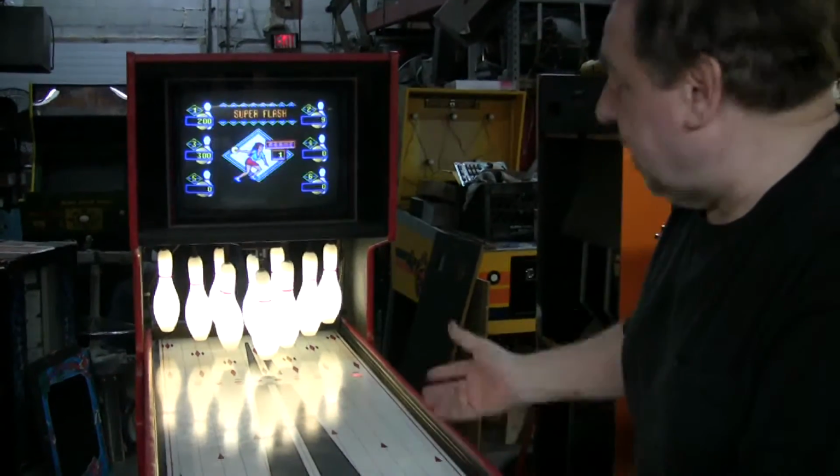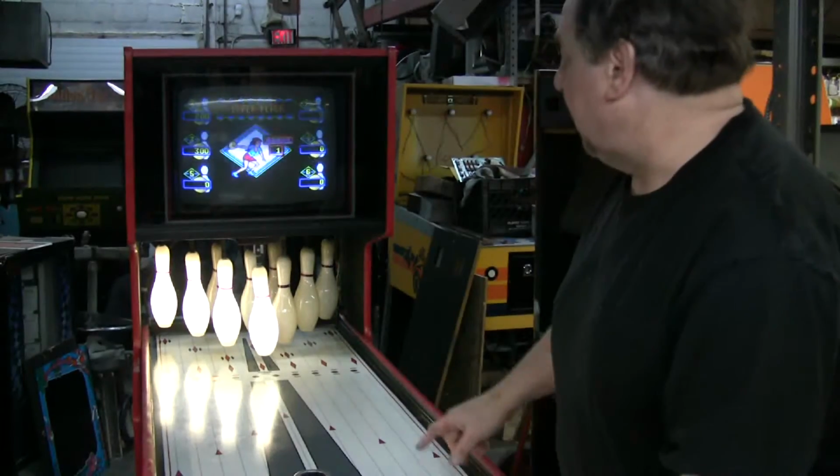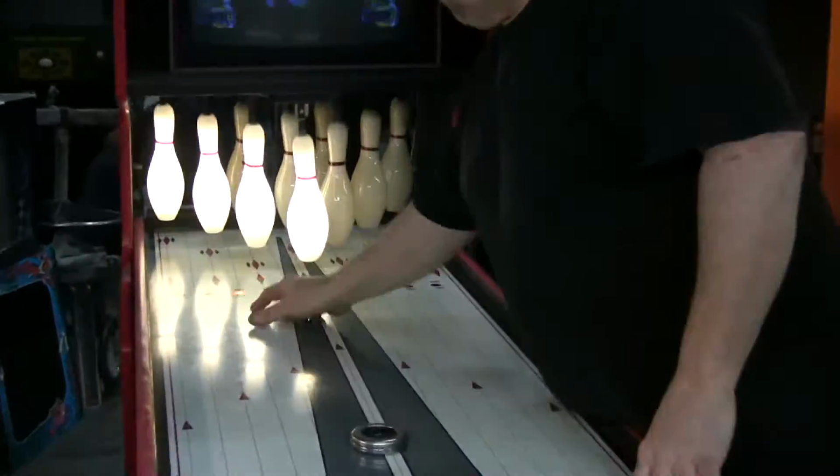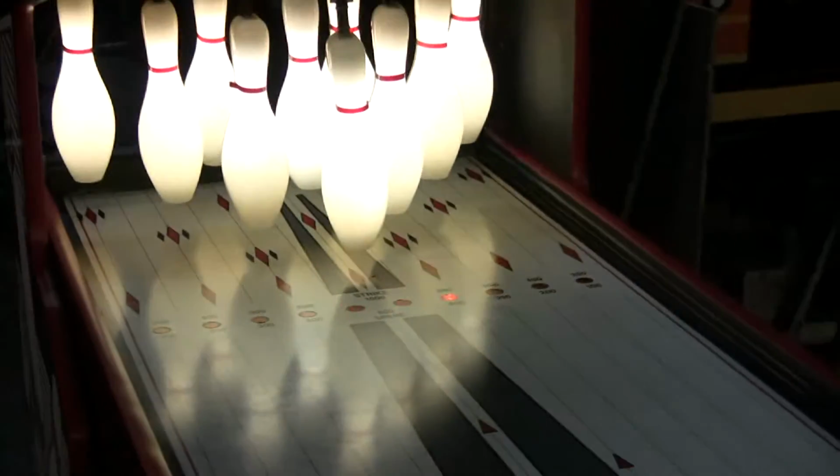And the game is basically the same as flash. If I shoot the puck down, it freezes it. Now if I get a spare, I'll get 300 points. If I get nothing, I'll get whatever my pins are. So I got it there.